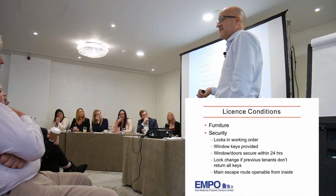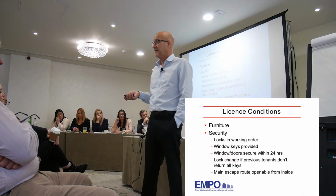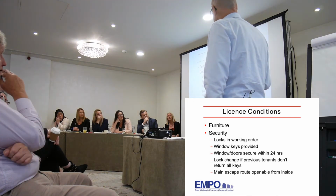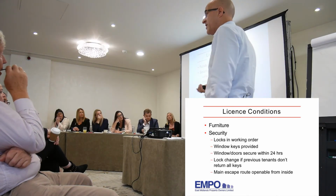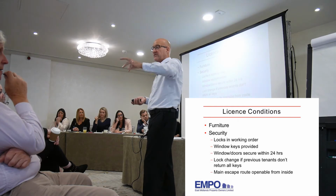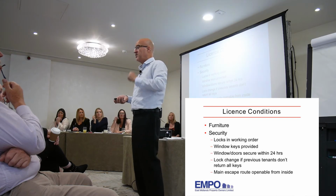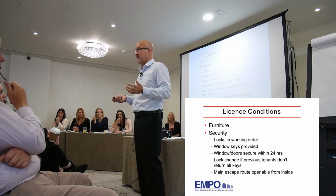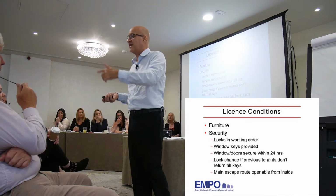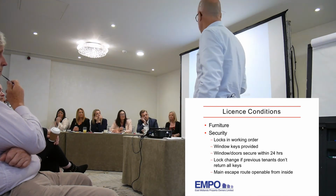Furniture, if you furnish it. I don't furnish any of mine. Nothing's got a stick of furniture in. I don't want the responsibility. I don't want them moaning, it's broken. I don't want any of that. And security locks in working order. You were going to have to change your front door lock, the main exit door, for one where you don't have to use a key to get out. And we were all arguing, hang on a minute, I've got a 2-year-old who can get out of my front door. Seriously, they can open the door and get out. I know it'll take a bit of fiddling, but they're going to learn how to do that when they run straight out on the street. Don't be stupid. So thank God they've listened and that's not now a requirement.